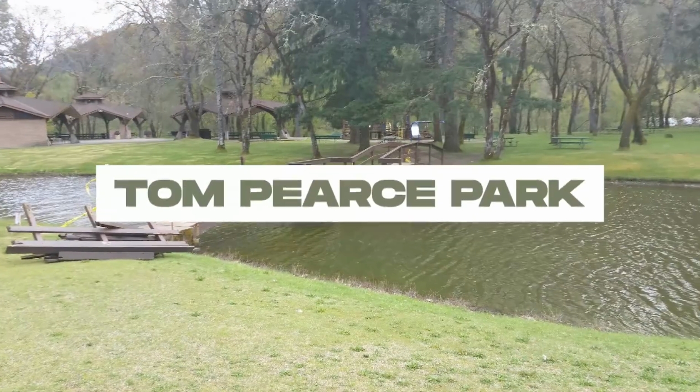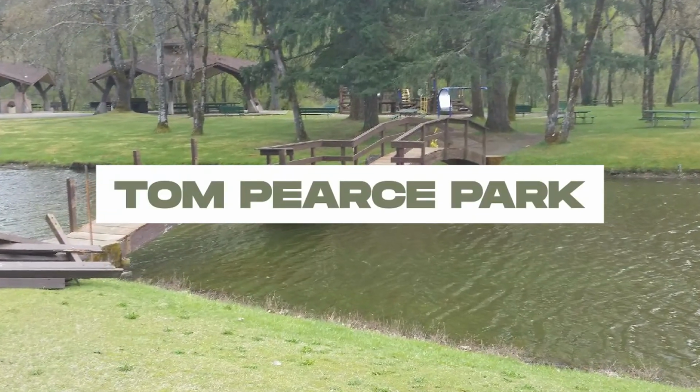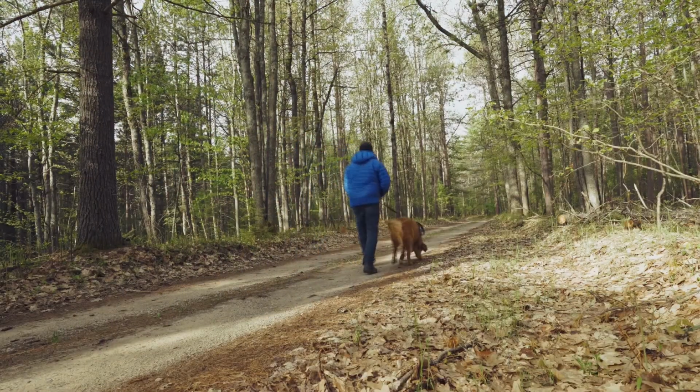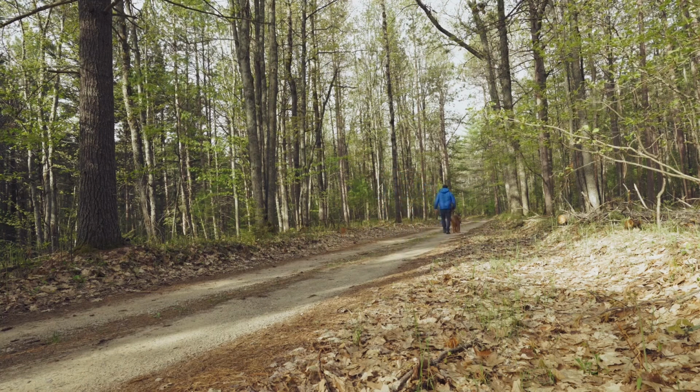Another great place to hike is Tom Pearce Park. And if you like just kind of a flat near the river, Tom Pearce Park is great. Maybe it's more of a walk. So if you got little ones, or maybe you're just looking for something that's not super advanced in terms of skill ability or strenuous activity, Tom Pearce is great.